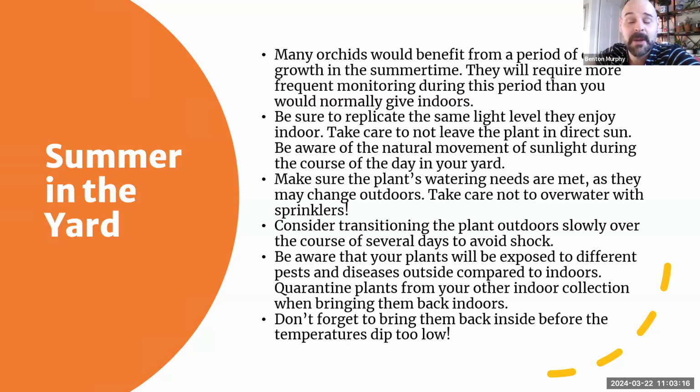I almost lost my oldest, most prized orchid because I left it out outside in the summer and inadvertently left it directly in the line of our sprinklers. And so it was getting a full shot of water, way too much water every single day. It was keeping way too moist. It got rotted and I almost lost it. Also, this should go without saying, but it happens to a lot of people. Bring your orchid back in before it gets too cold, right? Cold damage on orchid is not a good thing.